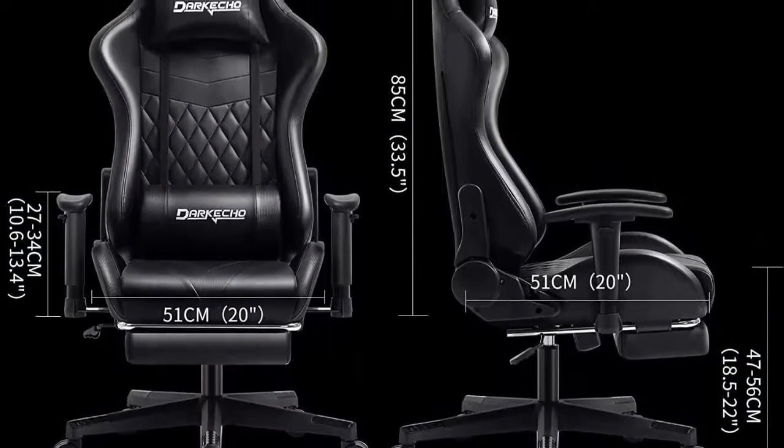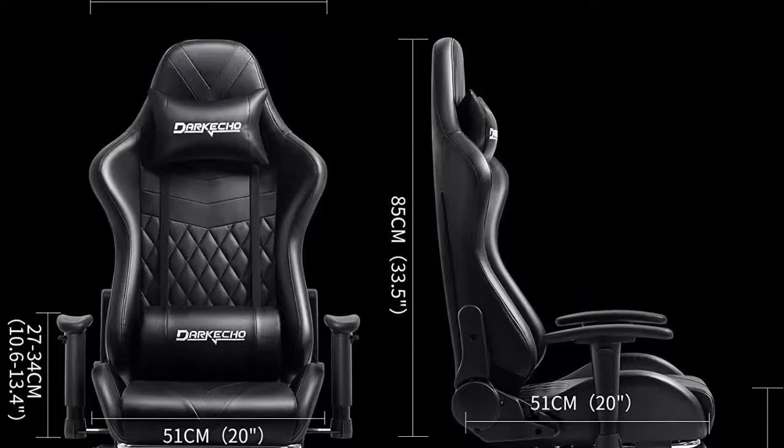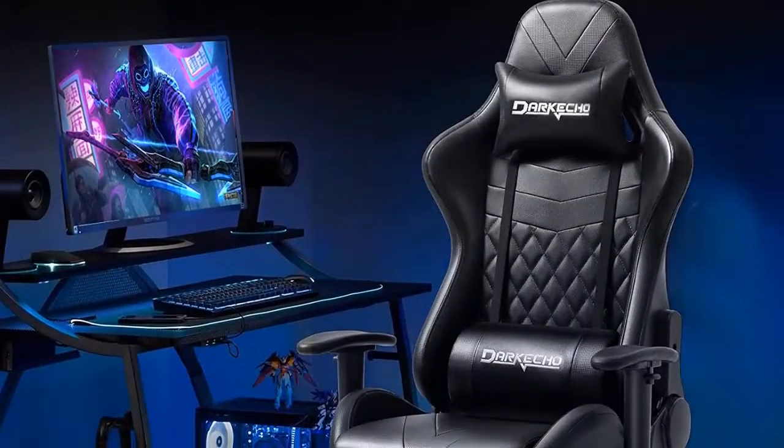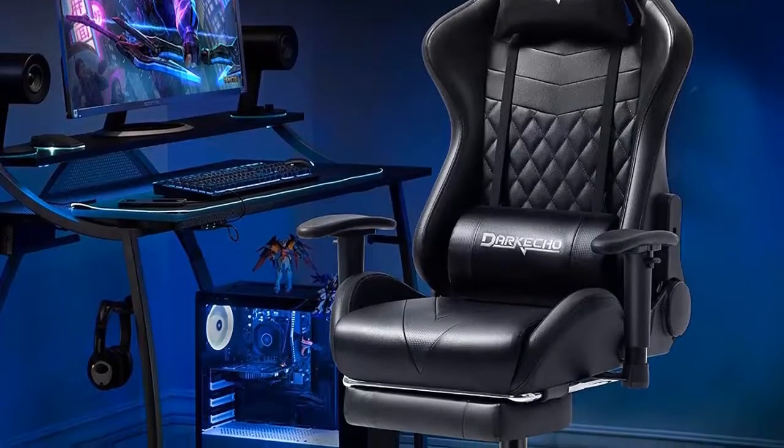Sturdy structure. Strong integrated metal frame and 5-point heavy-duty anti-rollover wheelbase make the chair extremely stable. Upgraded pool casters with 2,000 miles rolling tests roll quite smoothly and noiselessly and protect the floor well.